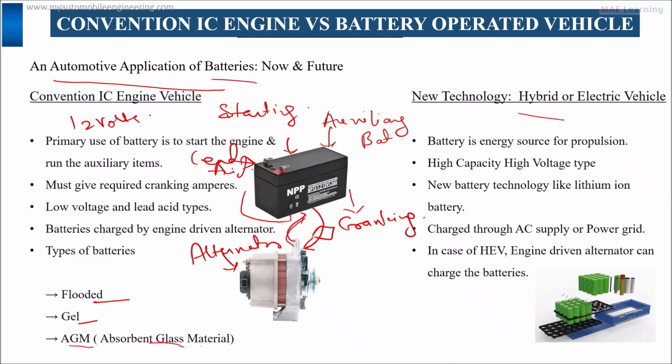This type of battery is high capacity and high voltage. These batteries are much more powerful than normal batteries. Instead of 12 volt, they can be approximately 200 to 800 volts. They store much more electricity, like comparing a small torch battery with a power bank. Now what is the new battery technology here? Instead of old lead acid, they are using lithium ion batteries.